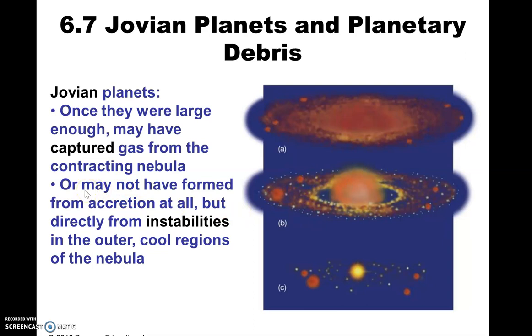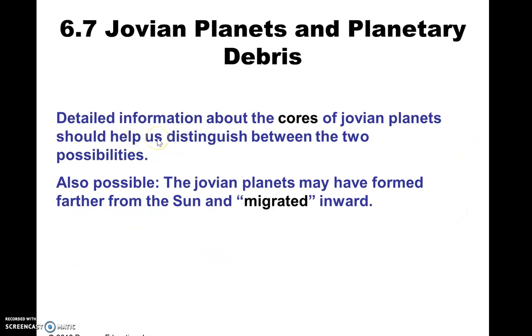Or another idea, as I mentioned just a second ago, is that these things might not have formed from accretion at all, but directly from these little instabilities, gravitational instabilities in the outer part, in these cooler regions of the nebula, as the nebula contracted inward. All right, so those two models, if you will, we're not sure which one actually happened. We're still trying to figure this out. Detailed information about the cores of the Jovian planets, which we're still trying to figure out, will help us distinguish between those two possibilities.